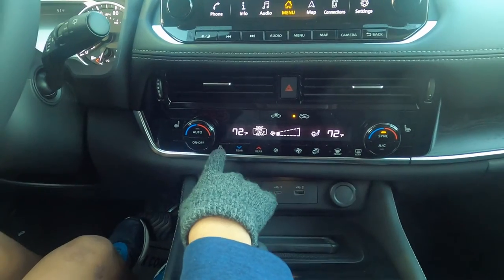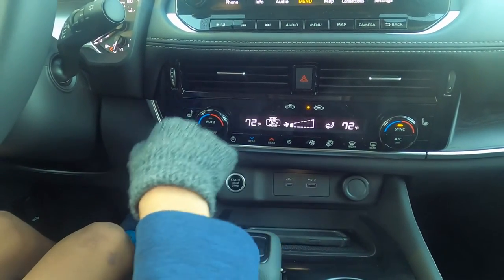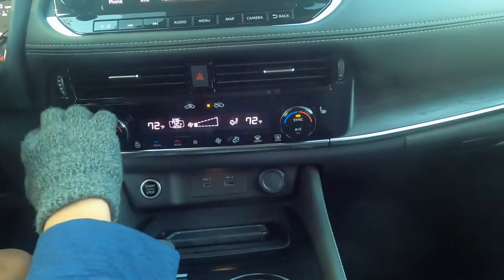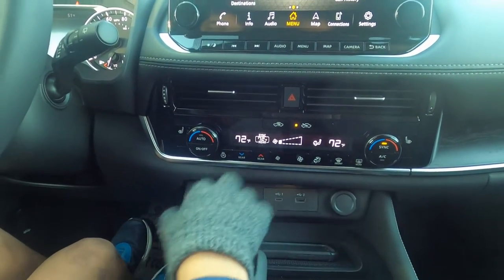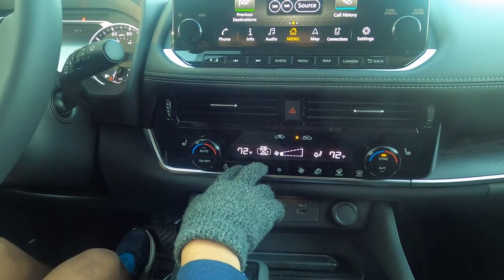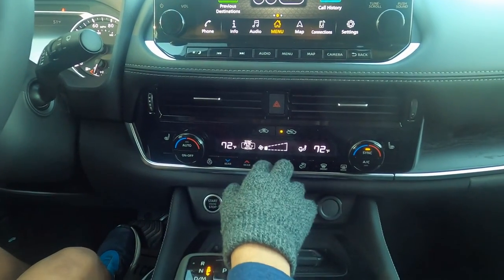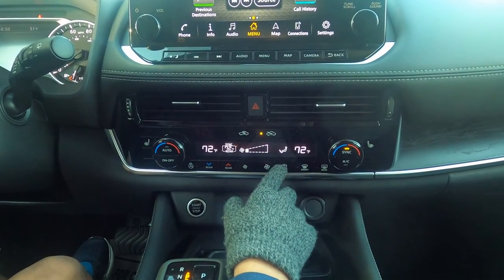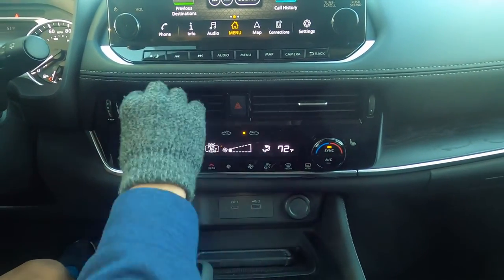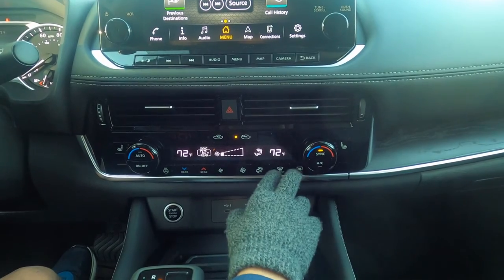The steering wheel is heated, and the seats are also, but it's only the front two seats that are heated. This is the climate control for the rear. This is the fan. This is how you want it to be, if you want it to come to the leg, or if you want it to come over here. This is the windows.